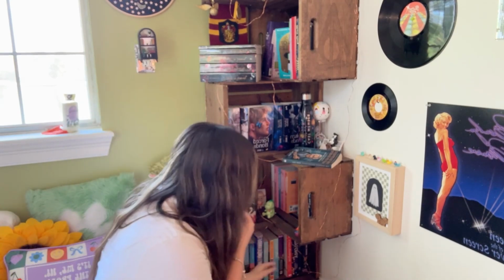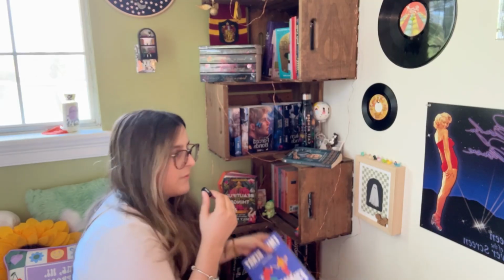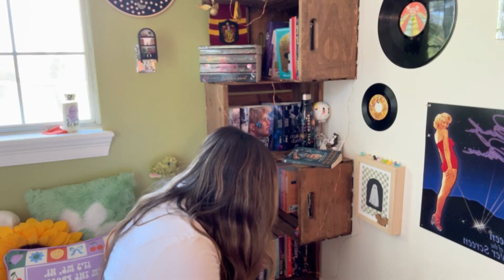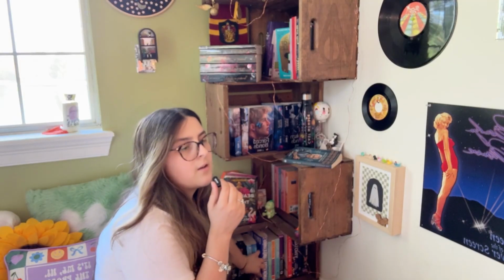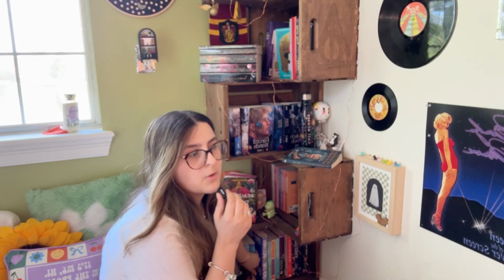Didn't really like that. Did not like Funny Story by Emily Henry. Characters were just flat to me. And then the Lorelai Gilmore series is really cute. Pumpkin Spice Cafe is not my favorite. I think Cinnamon Bun Bookstore was much better.